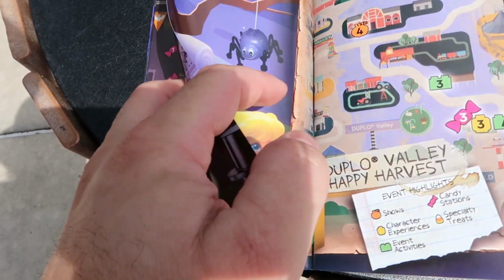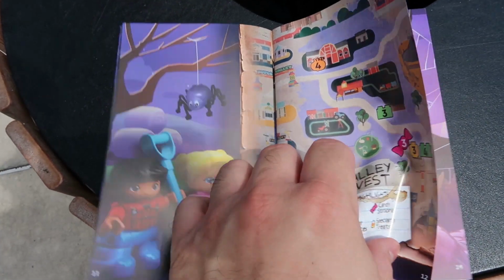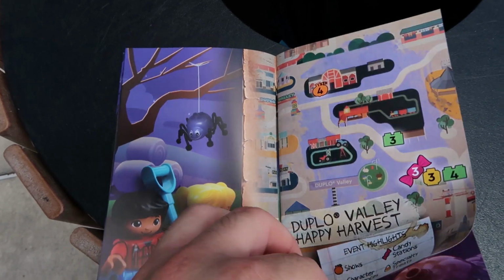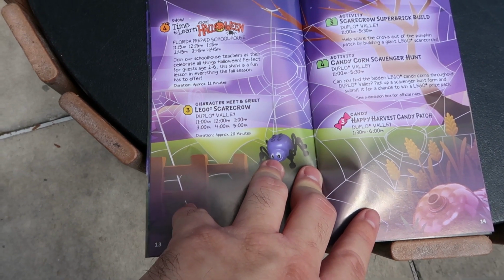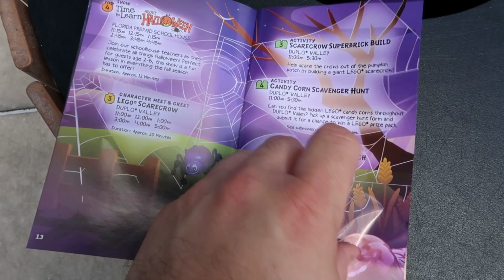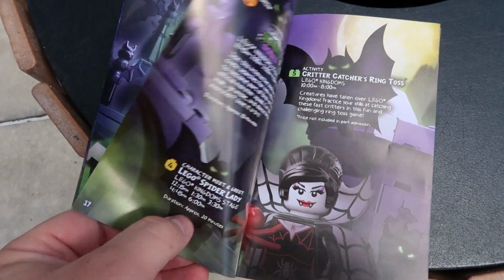I don't think I'm going to get to all the treats today. I'll have to come back for that, but I kind of knew I was going to have to do a 2-parter for this. And again, here's the next section of the park. Gives you the locations, trying to see some of the different shows and things, and meet and greets, and basically everything in each section. There's like the kingdom section, what's going to go on in there.